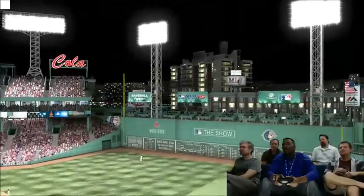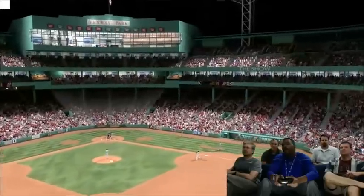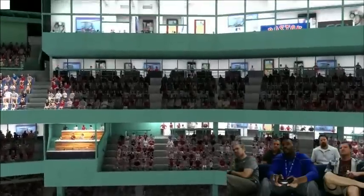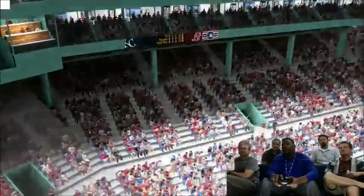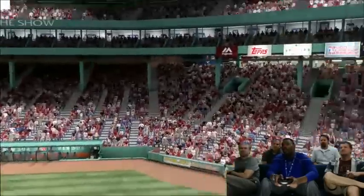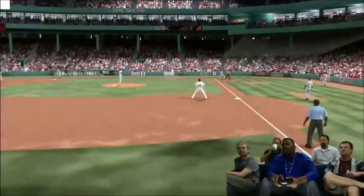All right, and that's Fenway. Any questions about Fenway? Do the standings update in the Green Monster as you go along? Yes, they do. Comerica, they're asking. Look for the infield dirt.